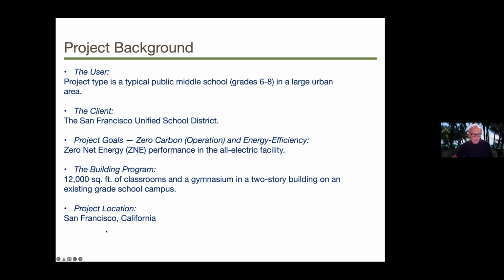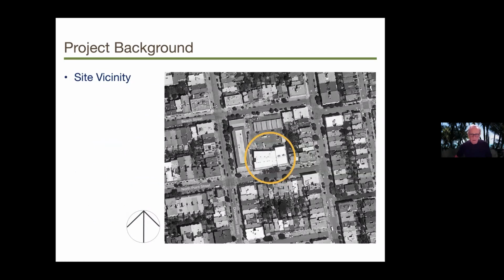It was only a 2-story, 12,000 square foot building, all classrooms and one gymnasium, on an existing grade school campus. You can see its location here. It's in the Marina District of San Francisco, so it's a low-rise urban setting. The new building is circled.